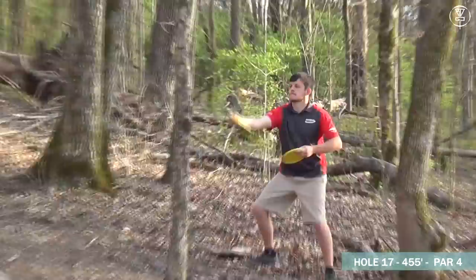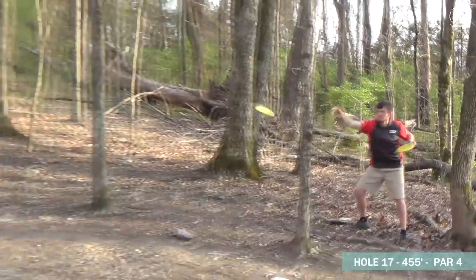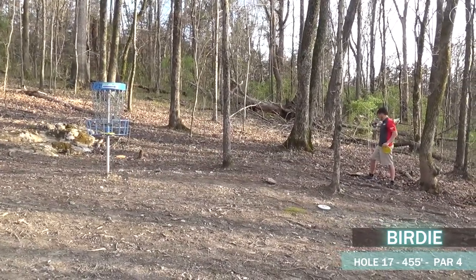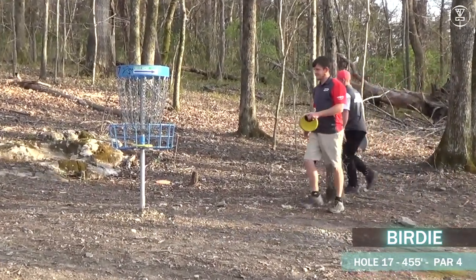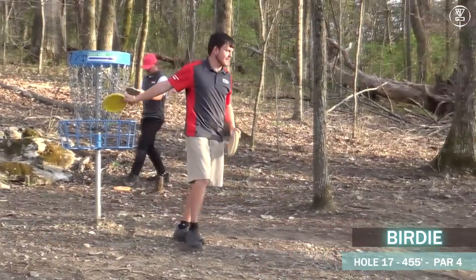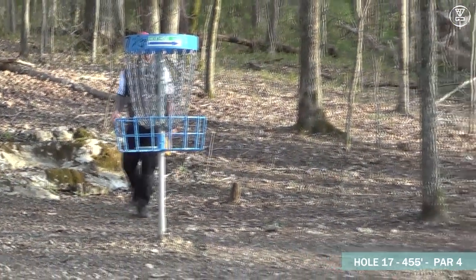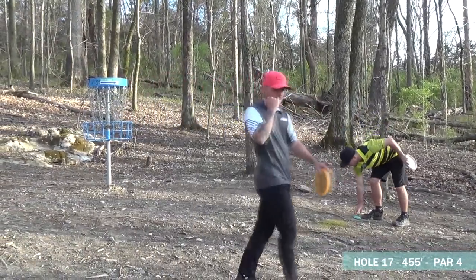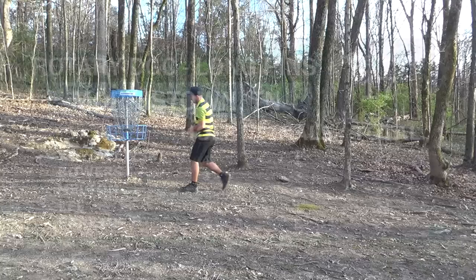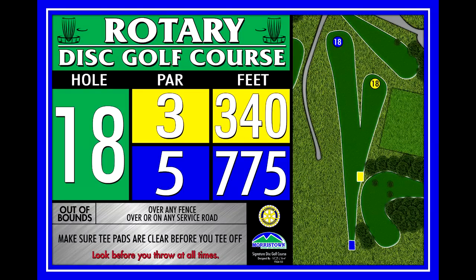Absolutely. The birdie on this hole is an outstanding score. Seeing it on video was one thing, but seeing this hole in person, getting a three on this is just almost unheard of. This is a hard hole. Great putt from Sam after that outstanding upshot. Bart up and in. Two birdies, two pars, and one bogey. Moving on to the final hole.